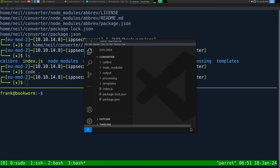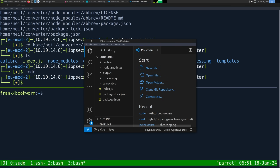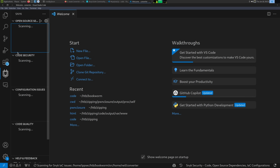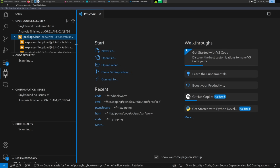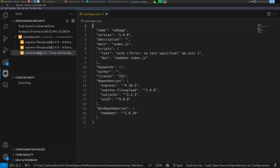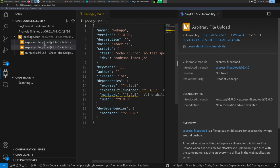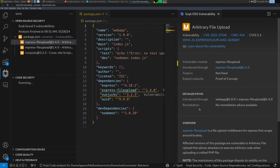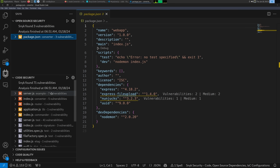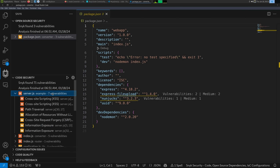Visual Studio Code should be opening. There it is. Update later. Go over to Snyk, which is going to scan the application. So open source security found a few things: cross-site scripting, arbitrary file upload. These are CVEs in this, which I don't think is relevant to us. But we have, whoa, man, quite a few vulnerabilities.